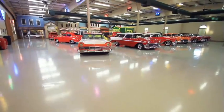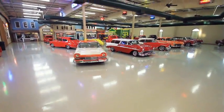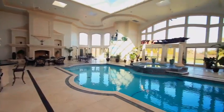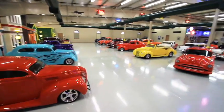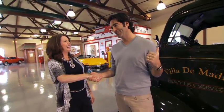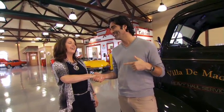Absolutely. Thank you so much for showing me this wonderful place. I mean, from the entrance to the grand room to the indoor pool, and then going into these garages with all of these cars. Thank you so much. I'll get out of here and I won't take the car with me. Okay. It's going to be tough, but I'll try not to. All right.